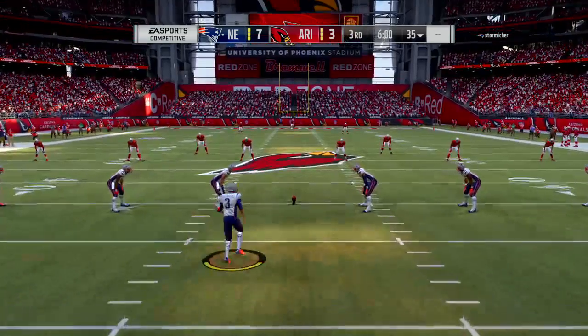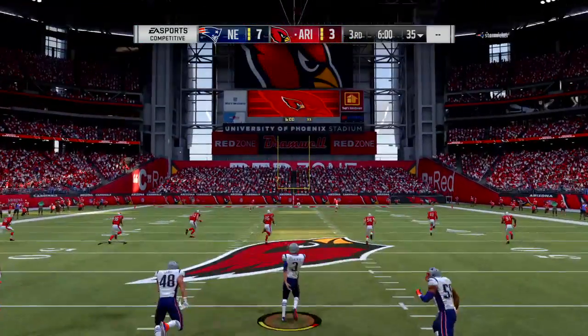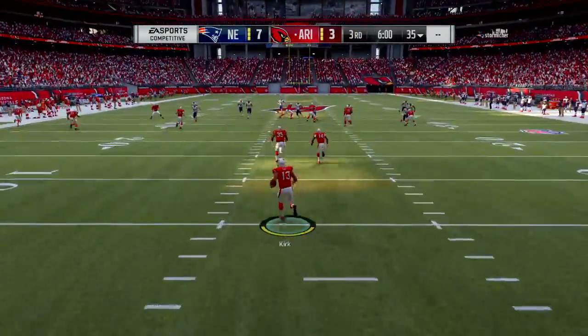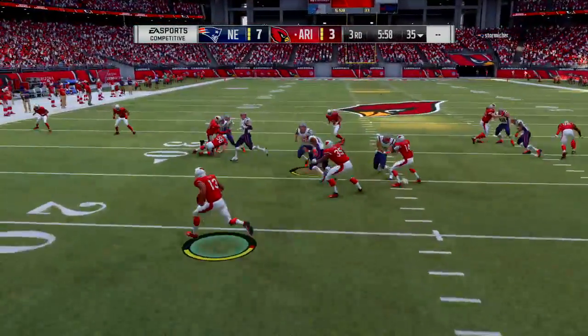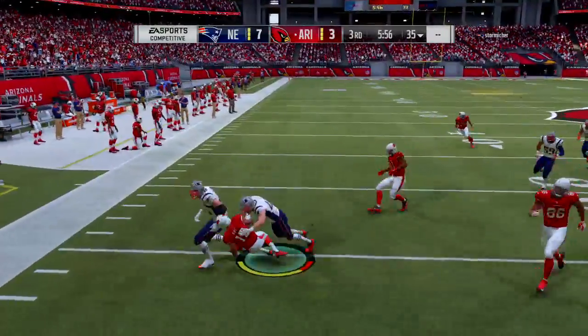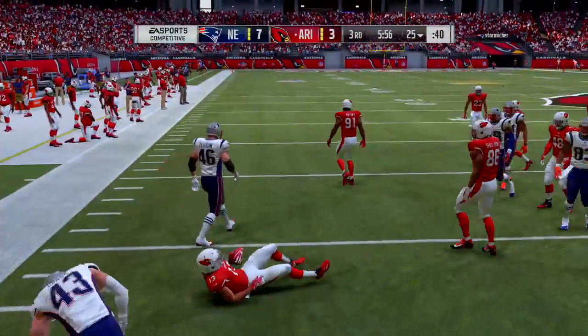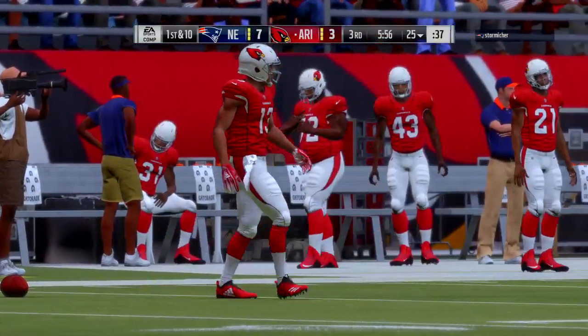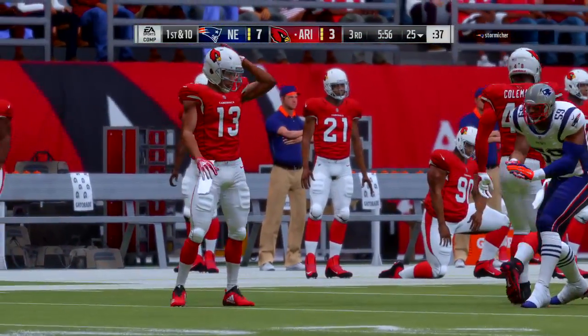Both teams appear ready for the fight ahead, and we resume action here in quarter number 3. This is fielded at the goal line. And not a bad return here. He gets it out to the 25-yard line. So here's the Cardinals offense now as they get set to start this 3rd quarter.